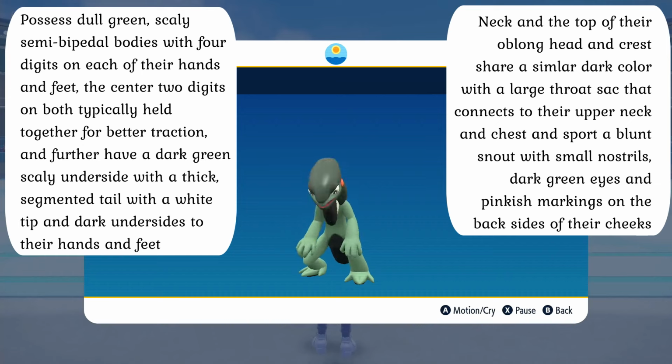Their neck and the top of their oblong head and crest share the same dark color, with a large throat sac that connects to the upper neck and chest, and they sport a blunt snout with small nostrils, dark green eyes, and pinkish markings on the back sides of their cheeks.